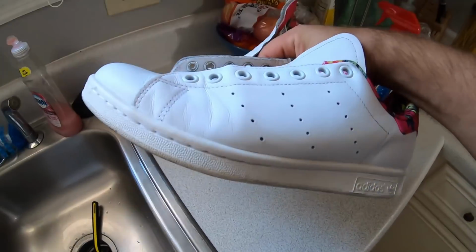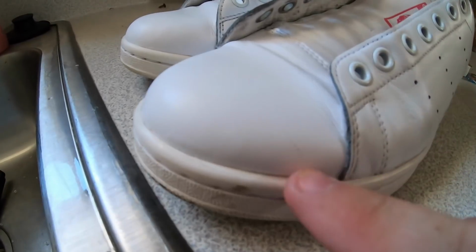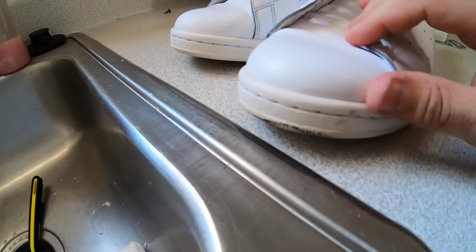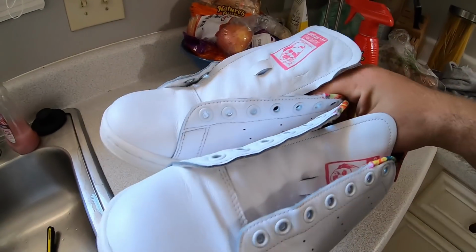All right, so these bad boys are looking pretty clean. Obviously, there's a few little spots, like there's a tiny scuff right there that won't come out. There's a little black mark right there that won't come out. But if these were a $100 pair of shoes, I might take some more time and really try to get all that stuff out.